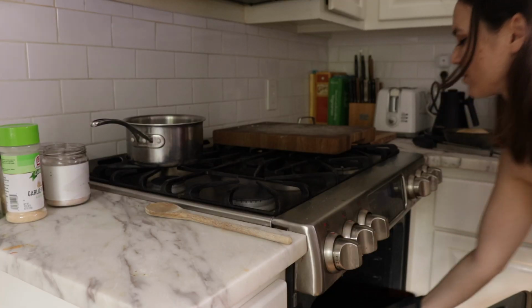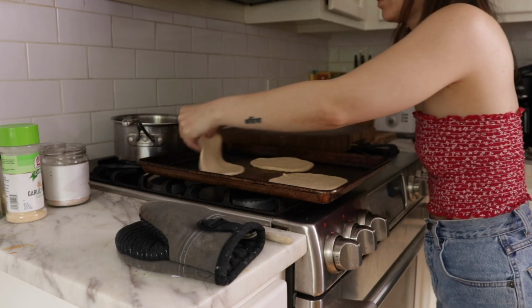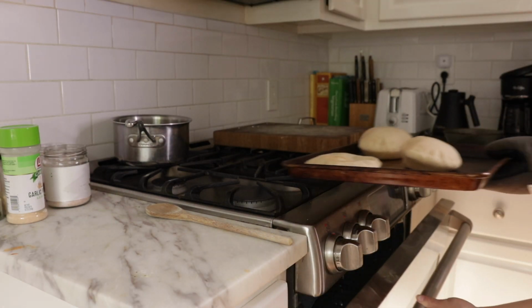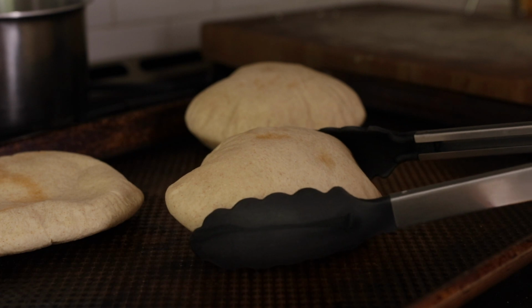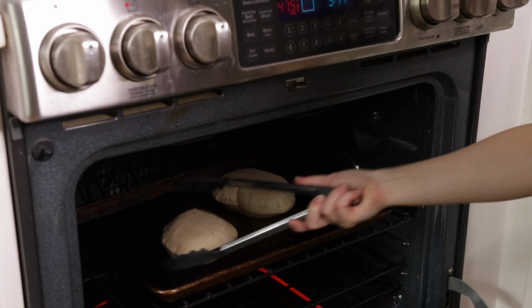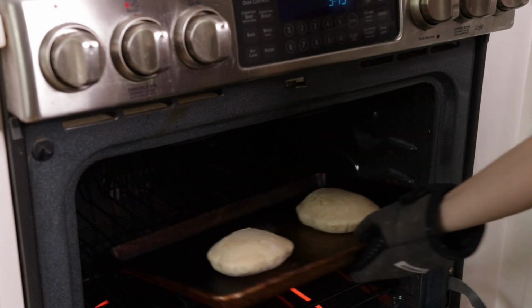This helps them to form a kind of skin on the outside of the dough, which helps it to puff up in the oven. And in the meantime, we are preheating the oven to 475 and preheating a baking tray in there as well. The pita cooks very quickly, it just takes a few minutes per side, and you can also accomplish this on the stove top with a very hot skillet.